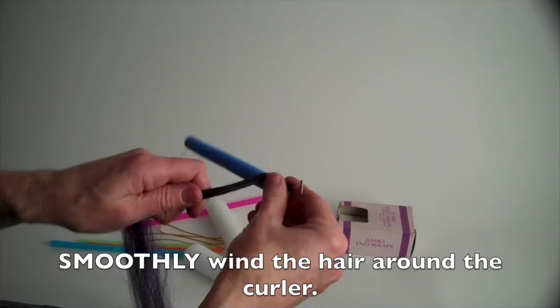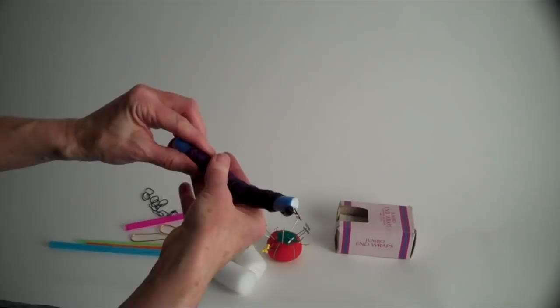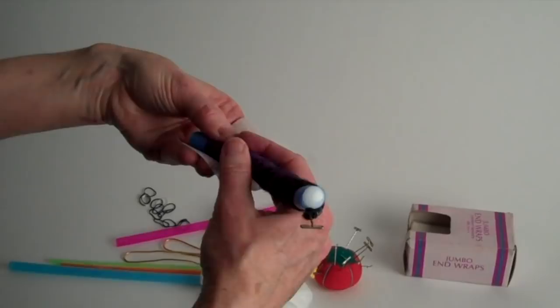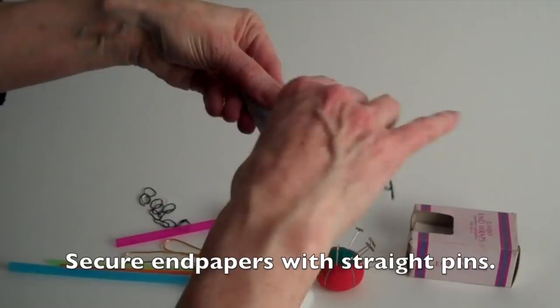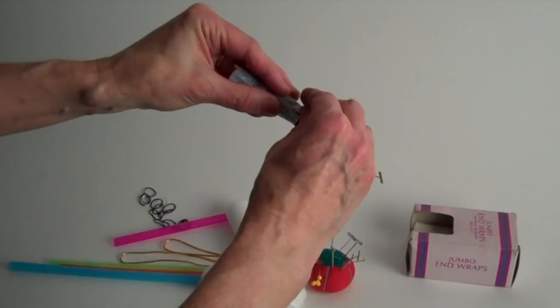Smoothly wind the hair around the curler. Wrap one or more curl papers around the tips of the hair and secure the paper with a straight pin. Wind as many strands as desired.